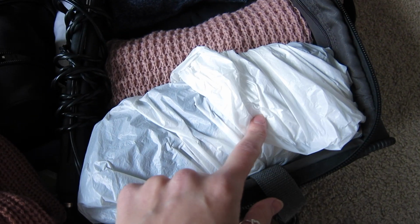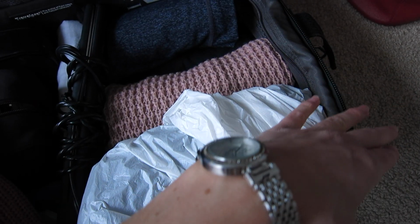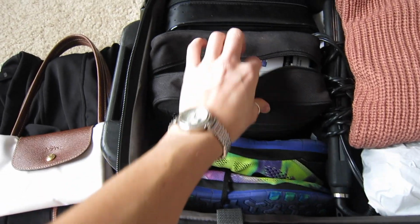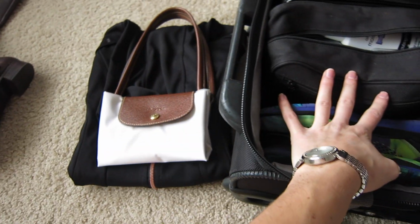I put my service flats here because they don't fit in my purse, and I put them in here at the top strictly so that I can just zip this open and get them out easily once we are on the plane. Once I zip this up, I'll just put the coat and purse right there.